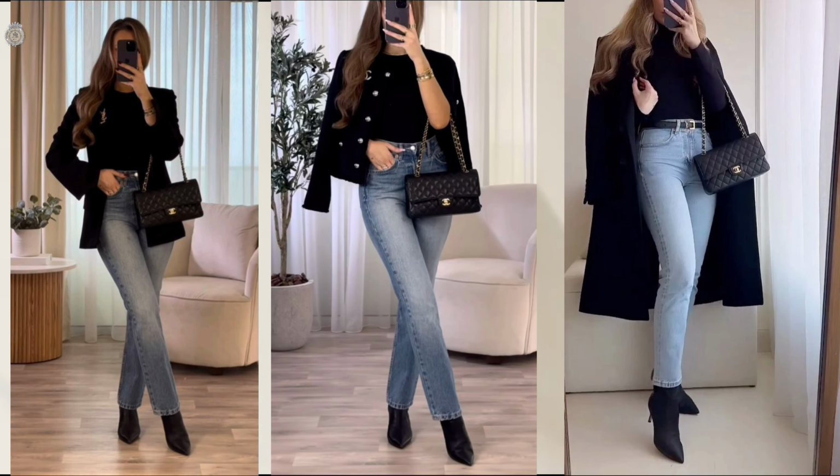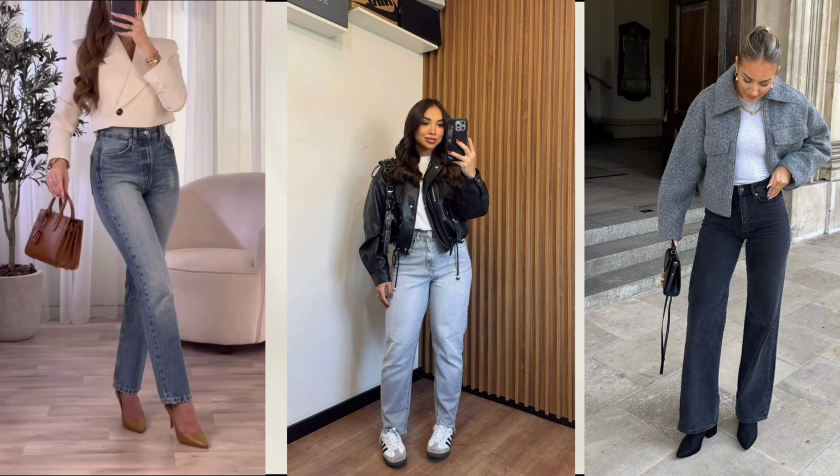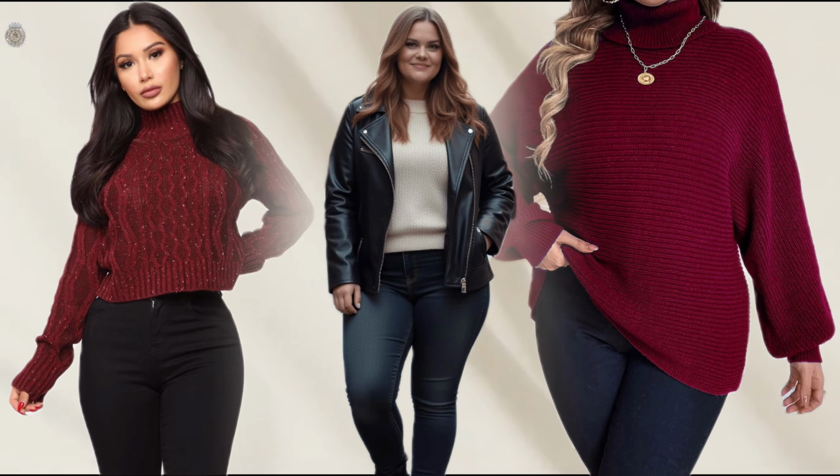body. In conclusion, this video dedicated to denim styling for apple and pear body shapes aims to help make selecting the perfect outfit easier for you. Remember, choosing clothing goes beyond fashion. It's about highlighting your body's beauty in a way that reflects your personality and confidence.